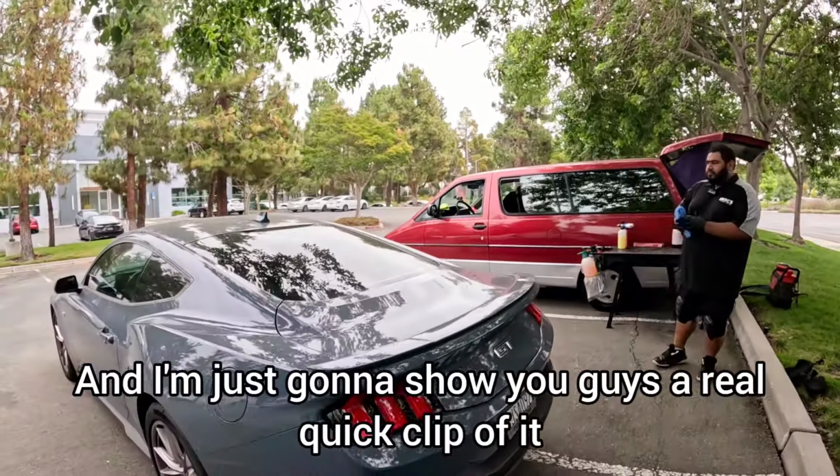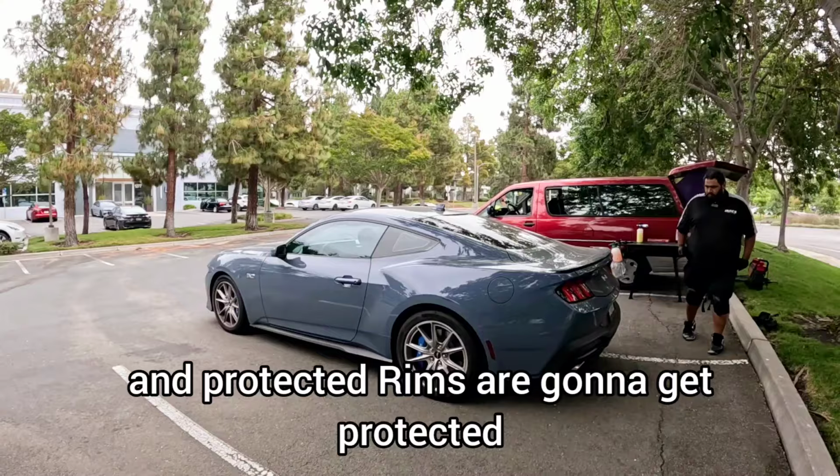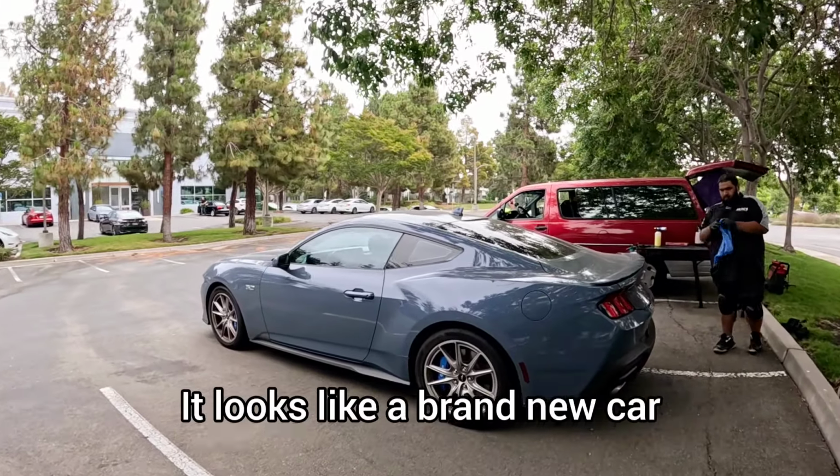I'm just going to show you guys a real quick clip of it. It's gonna get shined and protected. Rims are gonna get protected. It looks like a brand new car.